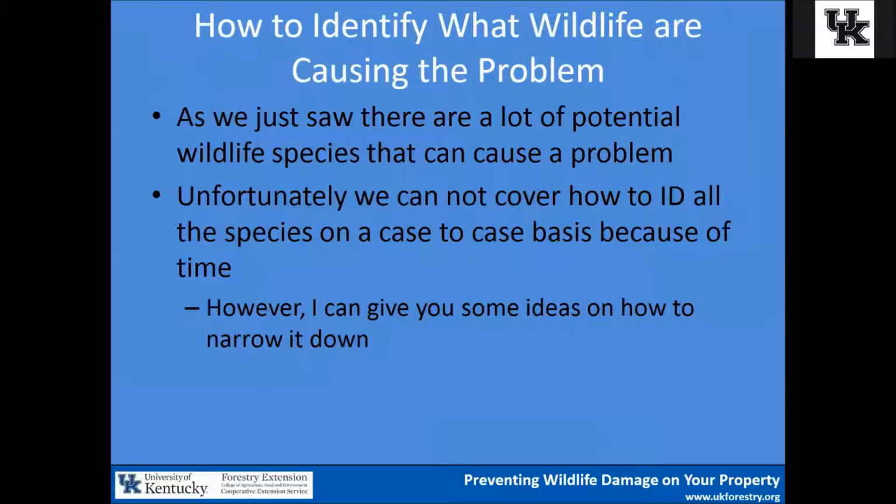So when we're looking at using multiple tools to try to deter wildlife from causing problems, we need to make sure that we are able to identify what wildlife is causing the issue. We just saw that there are a lot of different potential wildlife species that can cause a problem. And with so many different descriptions of damage, we really can't get into how to identify all of them. However, what I can do is give you ideas on how to narrow it down, and what tools you can use to identify, on a case-by-case basis, what may be causing your issue.